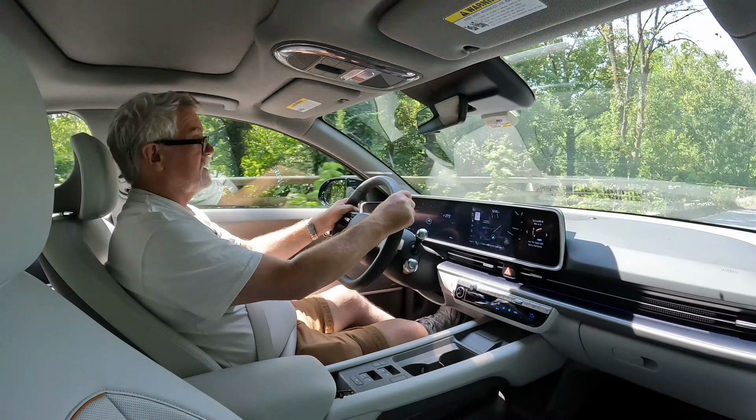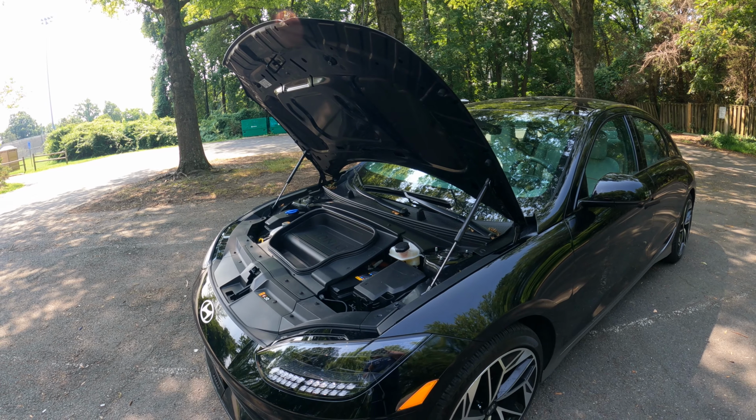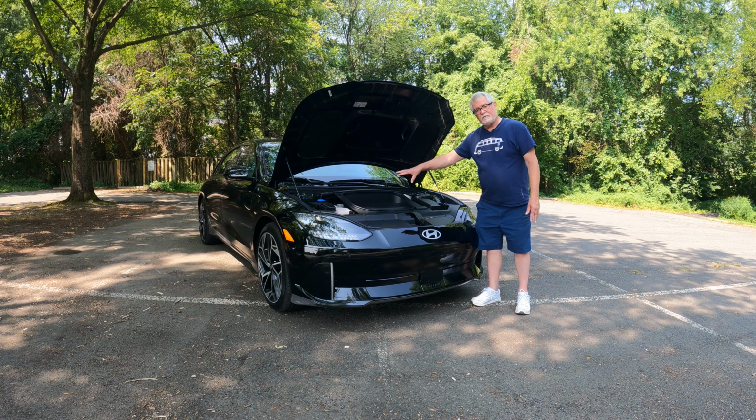Now the question is, does this Hyundai Ioniq6 have a frunk? Let's have a look. Well, it does have a little frunkette is what I'm going to call it. There is a little space here to put something in. You could hide something here, but I don't think you would. Like all of the Hyundai Ioniq products, early first-gen Hyundai Ioniq and the Hyundai Ioniq6, all of the mechanical pieces are up here, the motors and all of the things that you need here, including the 12-volt battery that runs the accessories. So pretty much everything's right up here.